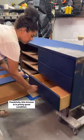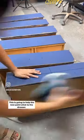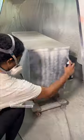Thankfully, this dresser is in pretty good condition. I scuff sand the entire dresser with a 220 grit. This is going to help the new paint stick to the dresser. I use spray can primer for a faster drying time and a hassle-free cleanup.